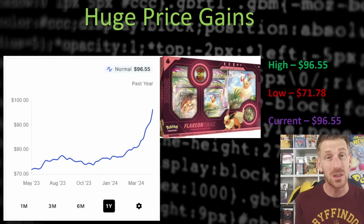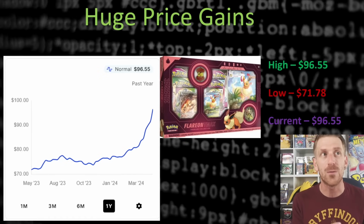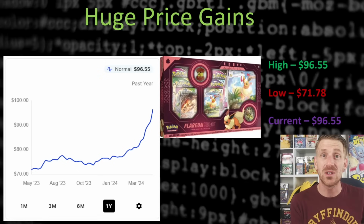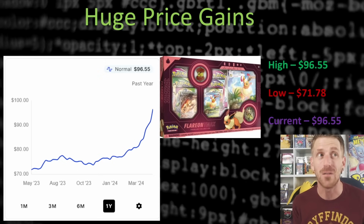And now these are very difficult to find in stores. You might walk into Walmart and still get lucky every once in a while, but for the most part, these have kind of run their course. They had a small second print run, which did have a little bit of a different variation of packs. I think that only got 1 Evolving Skies pack, as opposed to the 2 you got in the original print run. But you get the Jumbo card, you get the alternate art Flareon V, and then you get the alternate art Flareon VMAX.